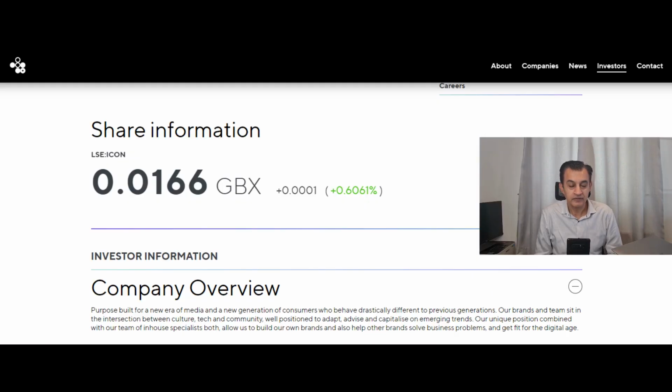Okay, so if we have a look at the investor relations page here, we can see the company overview. It's built for a new era of media and new generation of consumers who behave drastically different to previous generations. So the brands and teams sit in the intersection between culture, tech and community, well positioned to advise, capitalize on emerging trends. So our unique position combined with our team of in-house specialists both allow us to build our own brands and help other brands solve business problems and get fit for the digital age. So a very forward-looking company, very diverse in terms of their applications, and going forward it's a company that possibly will have a huge potential.